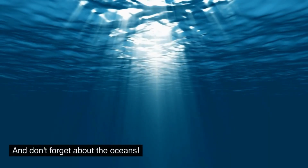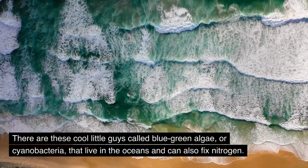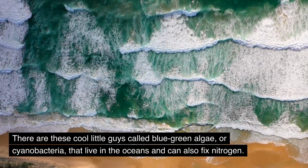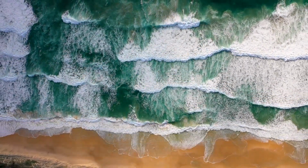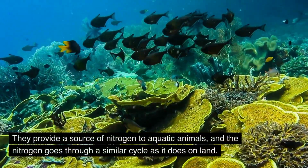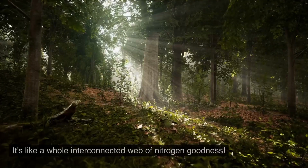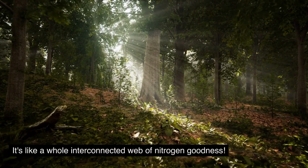Oh! And don't forget about the oceans. There are these cool little guys called blue-green algae, or cyanobacteria, that live in the oceans and can also fix nitrogen. They provide a source of nitrogen to aquatic animals, and the nitrogen goes through a similar cycle as it does on land. It's like a whole interconnected web of nitrogen goodness.